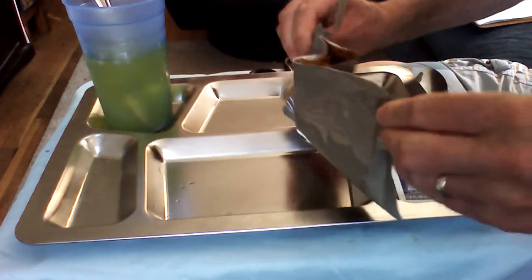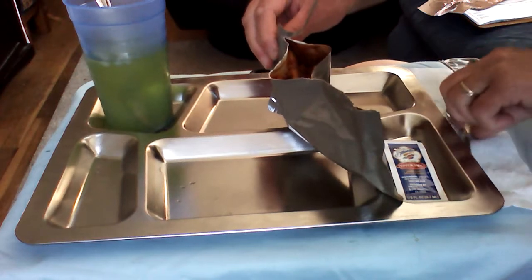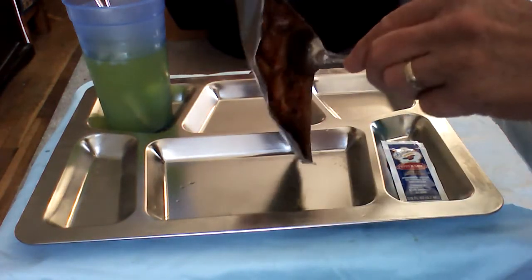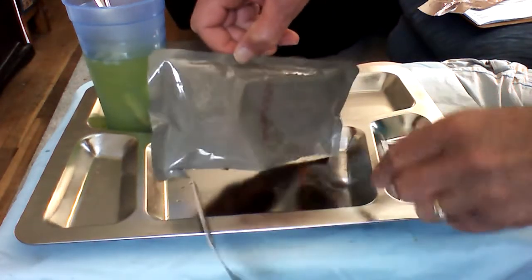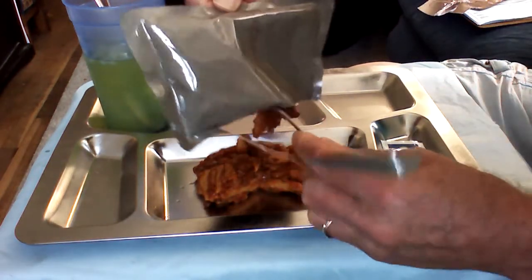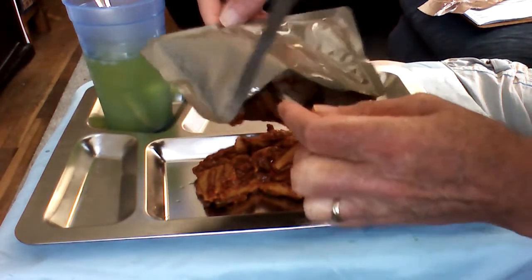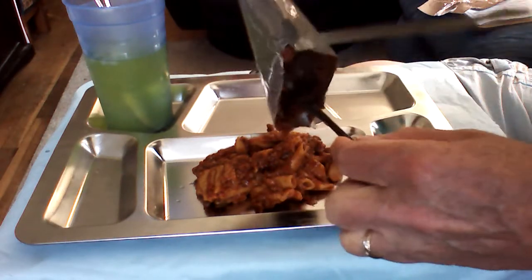I've never had this before, but it looks very delicious. I smell the tomato type sauce coming off, the heat bringing out the aroma. And once again, this is going to take a little bit of bribery to get it out. Smoking, piping hot.